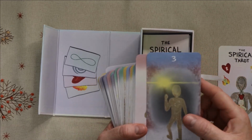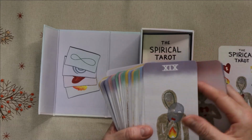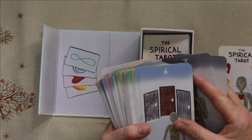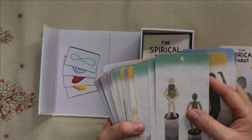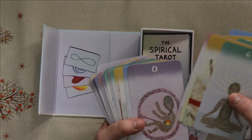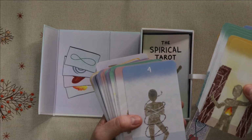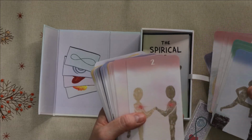So you have these figures. They don't have any gender. They don't have any facial features. You wouldn't know who they are. They're just a soul in a human body. And I love the fact that as they're portrayed throughout this deck, you can feel what is going on with them. There's a lot of emotion, a lot of feeling, and it's a really beautiful deck.